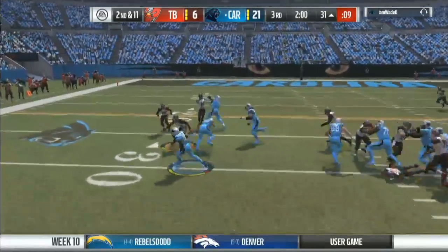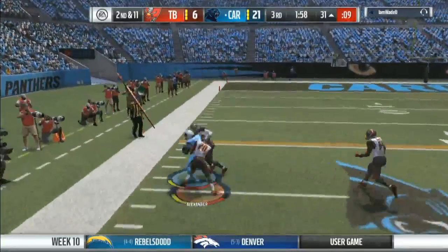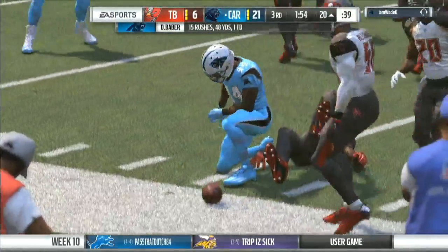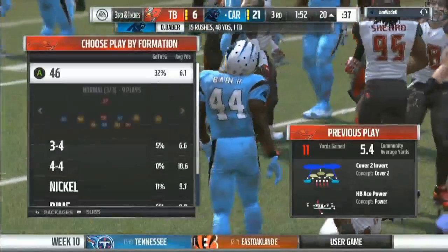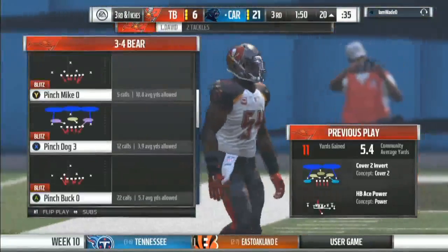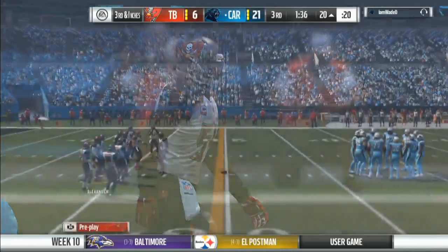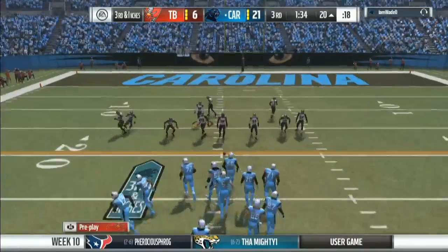And they'll go with a ground attack here. And able to break one tackle, but then quickly brought down. But a nice little gain. 11 yards on the pickup, and that's going to make it 3rd down and less than a yard. And the offense readies for play number 10 of this series.